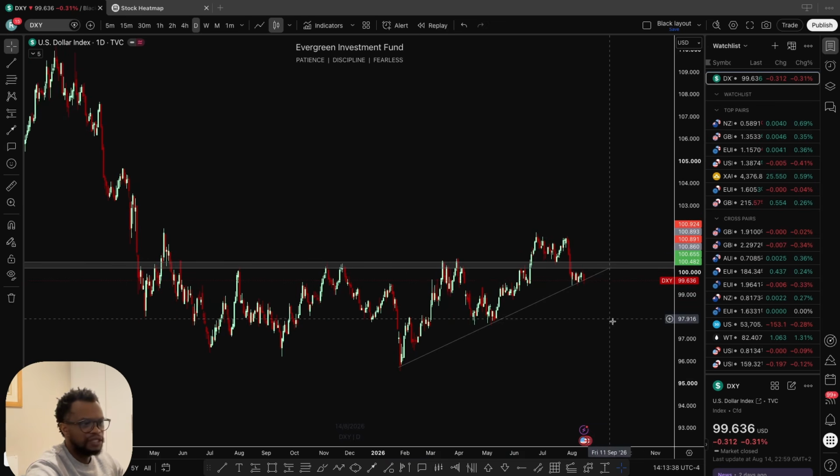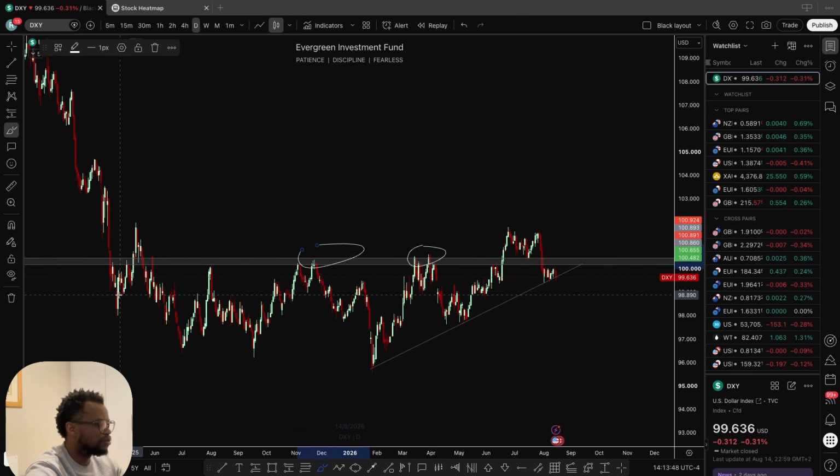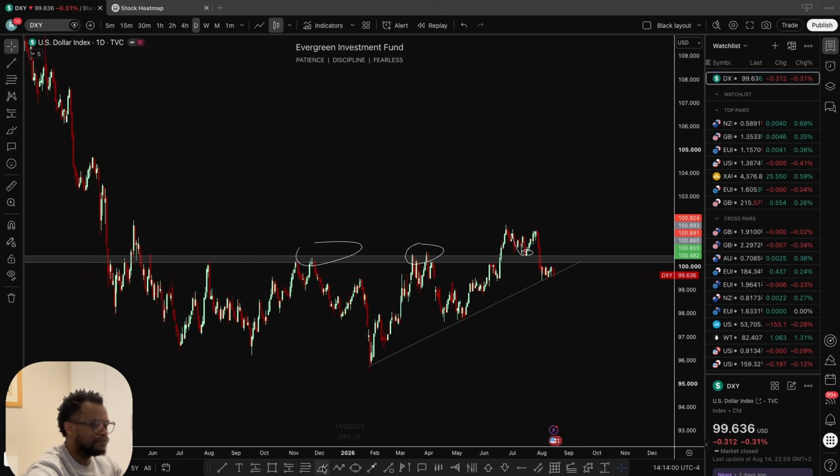So the DXY at the moment, obviously we thought it was turning bearish when we broke above this zone. This is a zone that's been holding price since 2025. So we thought we were breaking above. We had a slight retest here, had a push and failed to break the high, and then we had some bad news data coming from the US, so that's why you saw this run, and then we've been stuck here for about a week and a bit.